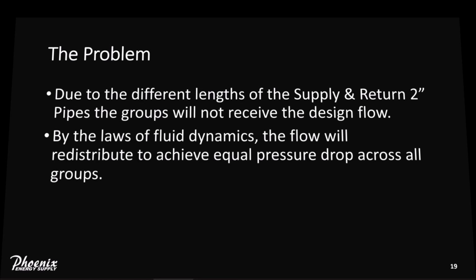And by the laws of fluid dynamics, the flow will simply redistribute in a manner that every group will have an identical pressure drop. We have a supply manifold, we have a return manifold. And every group is going to be exposed to those entering pressures and leaving pressures. So by definition, the pressure drops across all the groups will be identical. The flow is what changes to arrive at that equal pressure drop.